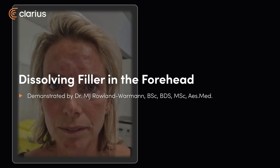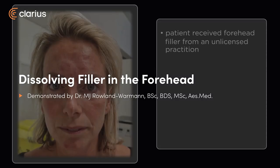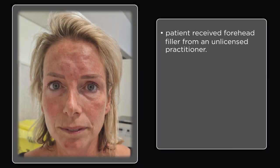Let's take a look at this case. This lady had forehead filler by an unlicensed practitioner who had injected her over the central part of the forehead. This picture was taken on the day of treatment. She doesn't look like she's having a good time.